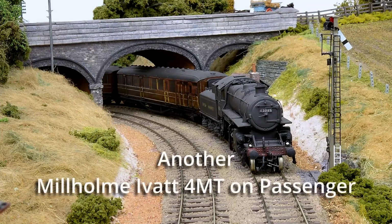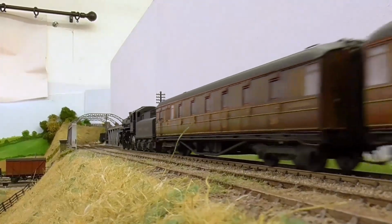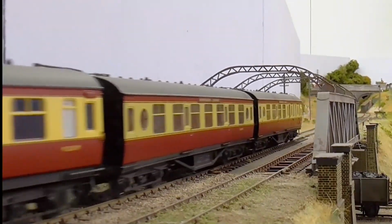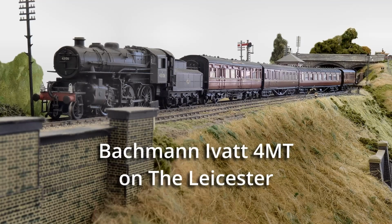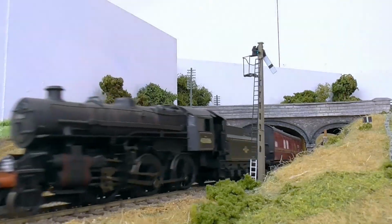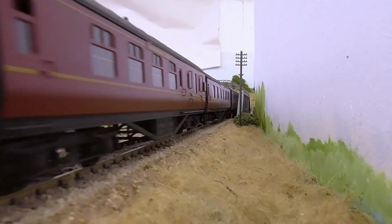Another Millholme Flying Pig. This one didn't run very well, but I mechanically rebuilt it, and now she's fine. And the train, very typical of the early BR period, with a mixture of teak and carmine and cream stock. The Bachmann 4MT Flying Pig is a wonderful model, and here we have one on the line's principal train, the Leicester, principal enough to have a buffet car, an ex-Great Eastern RF, and this went from the Norfolk coast to Leicester, on some occasions as far as Birmingham.